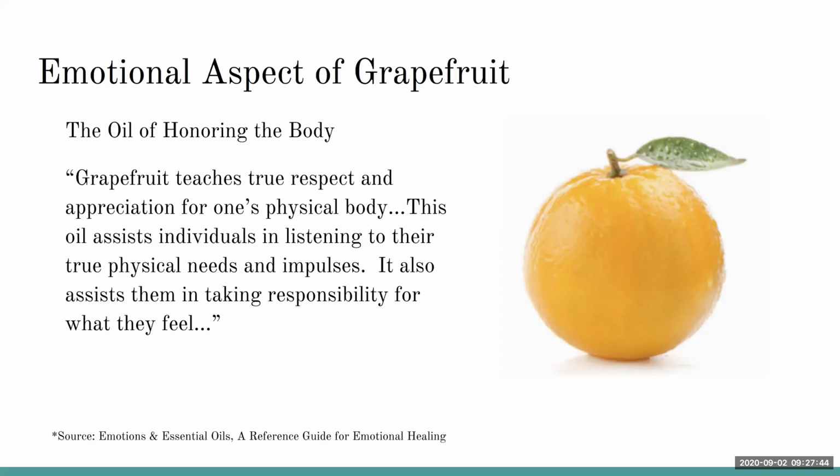Grapefruit oil is often misused in overly strict dietary and weight loss programs. The reason this oil helps curb emotional eating is because it encourages a positive relationship with one's body based on love, tolerance, and acceptance. Grapefruit encourages integrity by respecting one's physical needs. This oil assists individuals in listening to their true physical needs and impulses. It also assists them in taking responsibility for what they feel. Grapefruit teaches that no amount of food can fill a hole in the heart. Only love can do that. As individuals take ownership of their feelings and get the help they need in addressing them, they no longer have a need to hide their feelings behind food, body abuse, strict regimens, eating issues, or other forms of obsession. Whew, that's a heavy one to read.